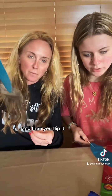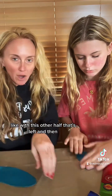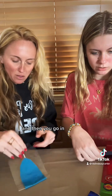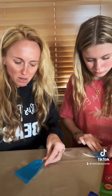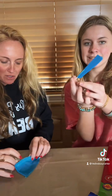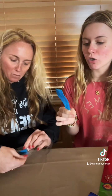And then you flip it down in half, like with this other half that's left. And then you peel it up. And then you go in. And then you flip out. And then you go in. And you flip out. How do you get all that from four pictures? Beside it.